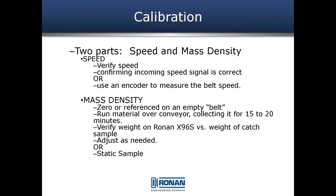So I mentioned besides introducing, we'd also talk about how the system could be calibrated. And this is something that as a user of the system you can do on your own. You can also employ the expertise of one of the manufacturer's field service engineers. And you might like that the first time if you've not ever been introduced to this. So the calibration is a two-part system. The first step is to verify the speed of the conveyor, and we're going to confirm that speed either by taking an encoder to measure how fast it's moving, or if you have a drive that provides a variable frequency output, we'll take that speed signal and bring it into our controller.